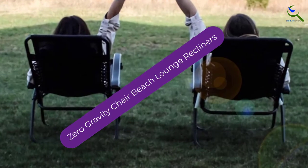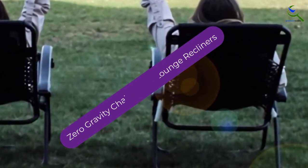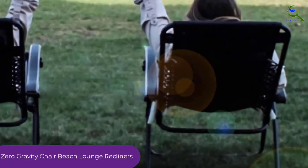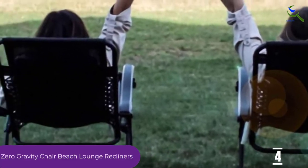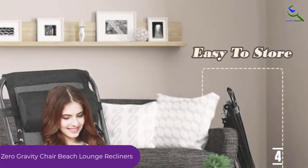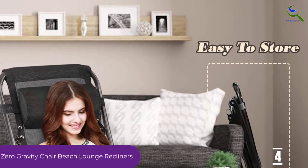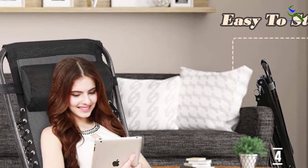Moving on at number 4, we have Zero-Gravity Chair Beach Lounge Recliners. The beach lounge chairs which we are highlighting come in a set of 2. These are available in numerous color options. Moreover, the zero-gravity design makes them comfortable. You get proper headrest as well. The unlimited reclining positions allow you to customize it according to your requirement.